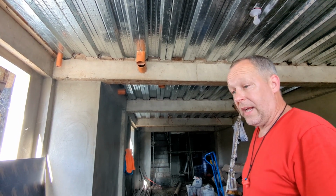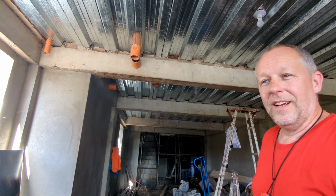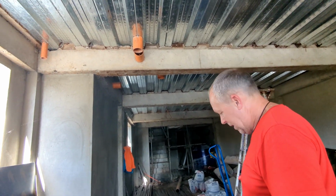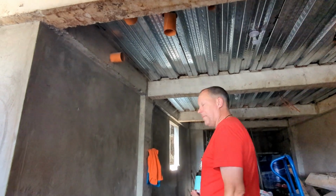Now they're forming up the next set of steps up above them. So now to get through here, you need to be a trapeze artist. As my wife just found out and banged her head a little bit ago when she tried to go up there. So I'm not sure why it has to be like this, and I know it doesn't have to be like this. It's just the way that they prefer to do it.